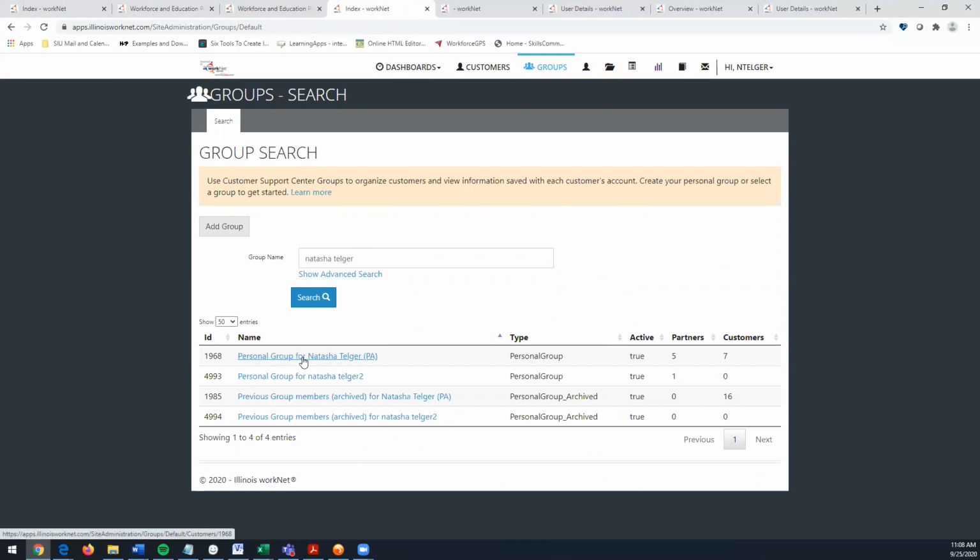If you happen to have been part of some other different pilot groups, then whatever you have access to, you'll see those listed. So it could be EPIC, it could be Youth Career Pathways, whatever you have been given access to in the past, you'll see that list right here. Now, each of these groups are kind of like buckets. They're different programs.